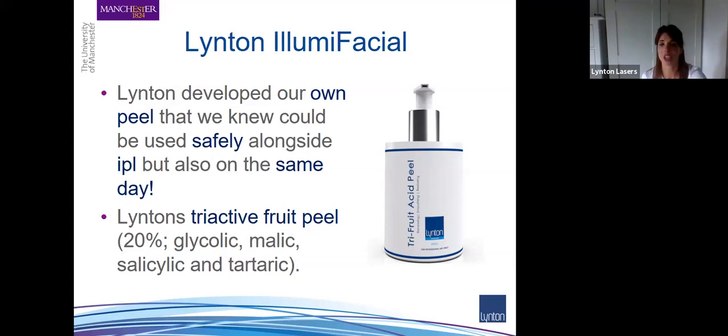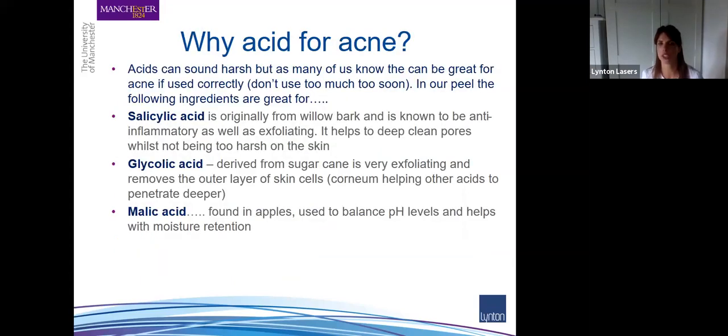Again, it's up to you how you do it. Our protocol is to do it on the same day, but some people will peel first, and then, like you're saying, Kerry, a week or 2 later get them back. Particularly with stronger peels, you need to do that. You can't do it on the same day. But also, for me, it's very congested, thickened, oily acne.